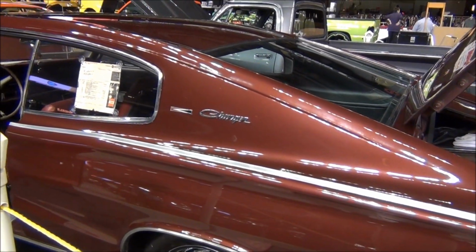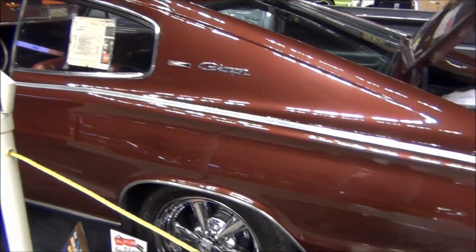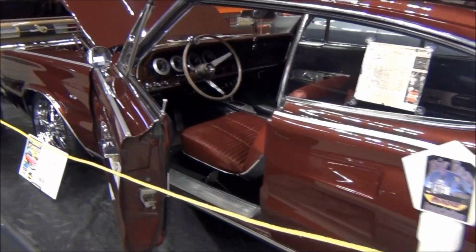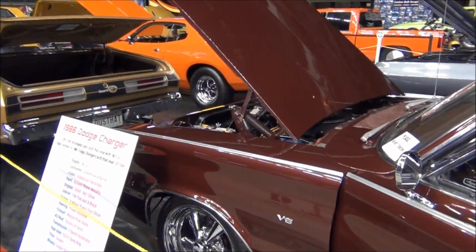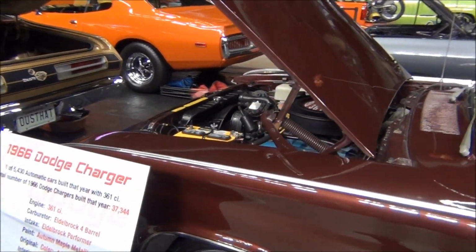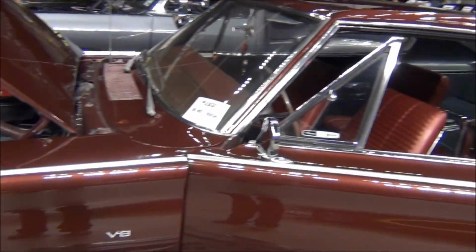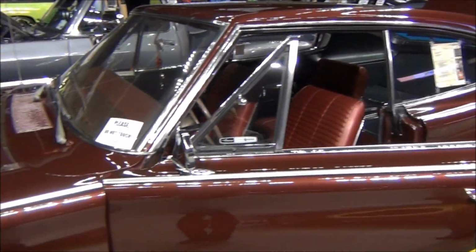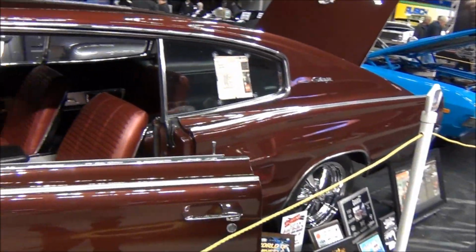Here I am in the New Orleans Superdome, World of Wheels 2014. We've got a 1966 Charger here, it's a friend of mine. We were really early, and I talked him into doing a little interview with me. He's going to tell me a little bit about the car and how he got this beautiful thing to where it's at. So I want to introduce to you my friend Daniel.